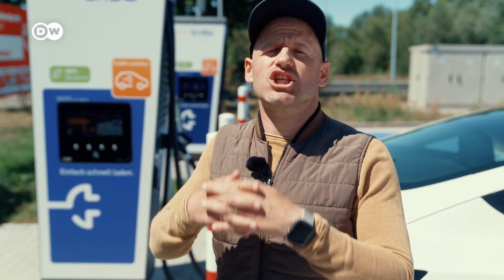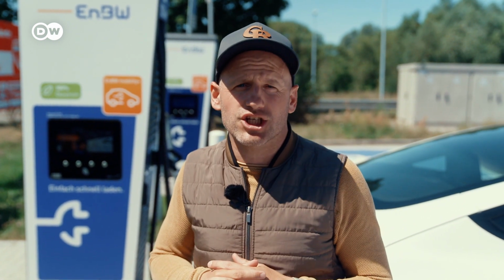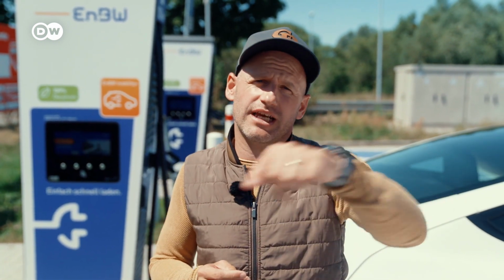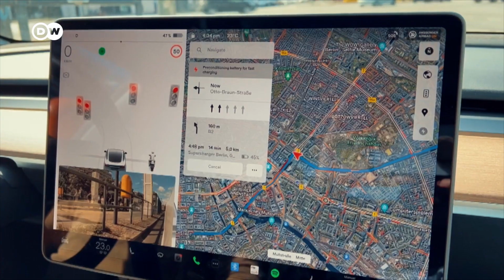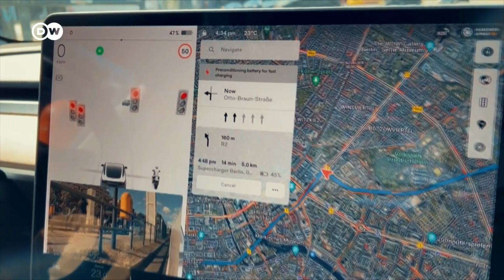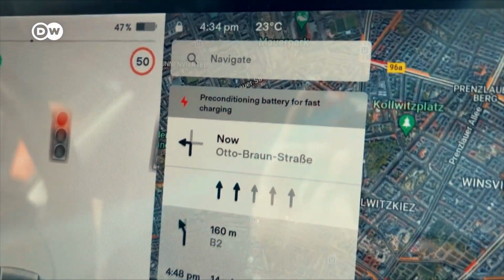Like a lot of things in life, EV charging is all about balance. My advice is charge as slow as possible and just as fast as necessary. Of course, on long trips you can use a fast charger, but in your commute, in your daily situation, use 11 kilowatts and you will be happy. Of course, modern EVs do precondition the battery to make sure that it's ready to accept energy at an accelerated rate.